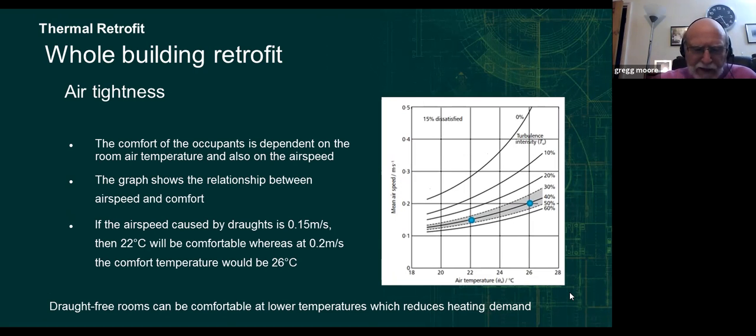So with an airspeed of 0.2 meters per second, we might want a temperature of 26 degrees in order to feel comfortable. But at an airspeed of 0.15 meters per second, we might want an air temperature of only 22 degrees to feel comfortable. So the less air movement we have in a room, the lower the temperature needs to be to feel comfortable. That means turning the thermostat down, which obviously is an energy saving thing to do. So basically, draft-free rooms can be comfortable at lower temperatures, and we can reduce our heating demand. Next slide, please.